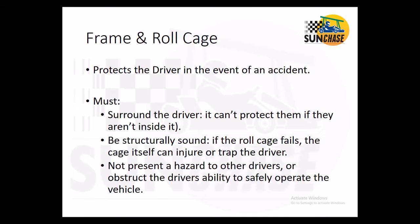So first and foremost, the roll cage and the frame, right? We have to keep the driver safe. We have to keep things outside, and the driver inside, right? So the roll cage helps to keep the outside out. The important things here, the roll cage really has to surround the driver, and it can't protect them if they don't stay inside it, right? It has to be structurally sound. If the roll cage fails, again, it's not going to help the driver, and it might even trap them inside the vehicle after the crash, right?